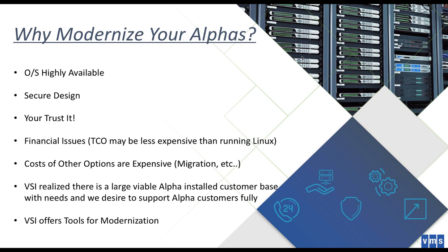I think it's important that you also understand that VSI realized, again, thanks to your efforts and the efforts of our alliance partner, IOMaxis, to convince us that the Alpha installed base is an important customer base that we need to pay attention to. When we announced the formation of VSI in 2014, it was not our intention to develop products and support and services for Alpha users. But through your voice, we heard you, and we finally came out with products that we're going to be talking about. So we're delighted about that.